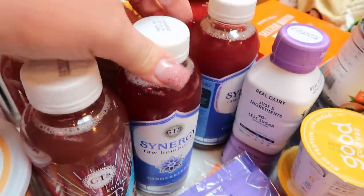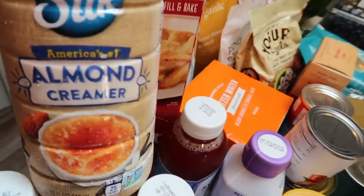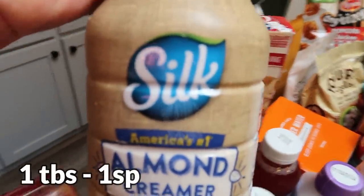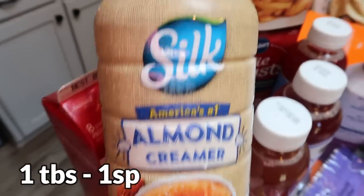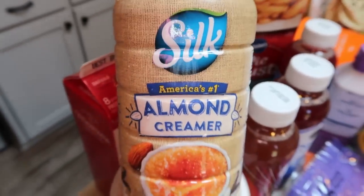So I got 4 bottles, which I have a couple left in the fridge from last week, so I'll be good for the week. And then I also grabbed the Silk Almond Milk Creamer. You guys know that I actually really like this creamer. This is the creme brulee. I've never had this flavor, so I'm excited for that.